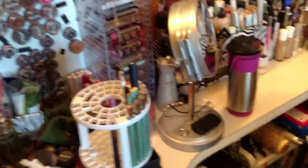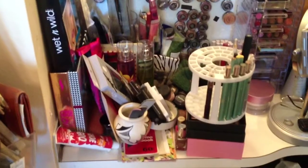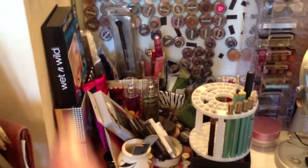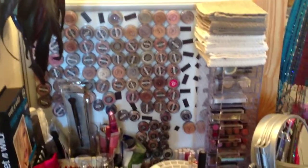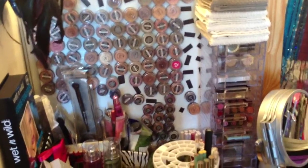Now I'm going to show you this little corner of my life just because this is reality for me. This is just my mess corner. I'm still working on getting all this stuff put away. But I've got some gift sets from Sephora, and then a Wet n Wild. And I have like 250 eyeshadows from Bare Minerals, Bare Essentials, whatever. And I never use them. So I'm playing around with getting them put up so I can see them. If I see them, I'll use them.